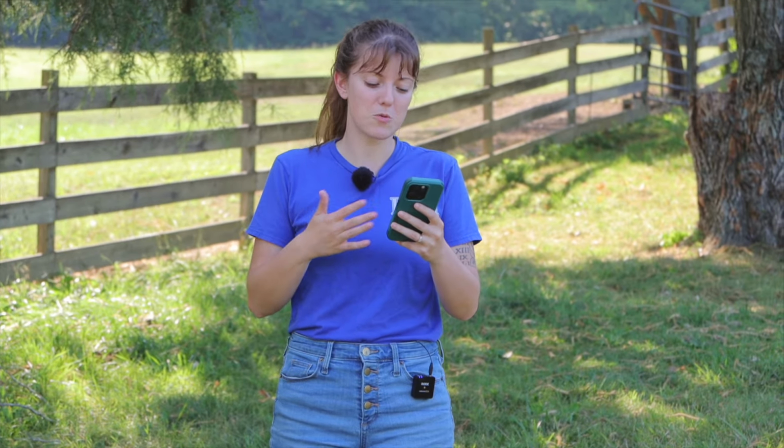If just your subject is shaded and then all of their background is in full sunlight, it's gonna be really hard to expose that without blowing out your background. So if you find a larger patch of shade, you can put your subject in it, try to capture potentially some of that shaded background in your image as well. But that can be one good way to avoid all that harsh afternoon sunlight that you often find yourself shooting in.